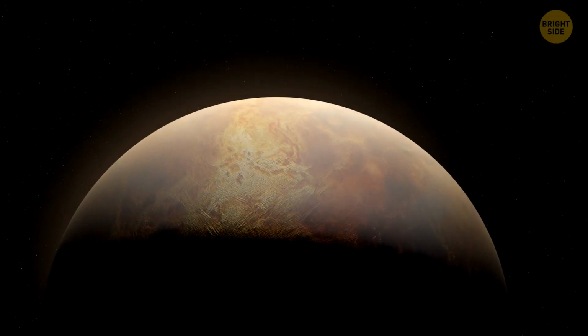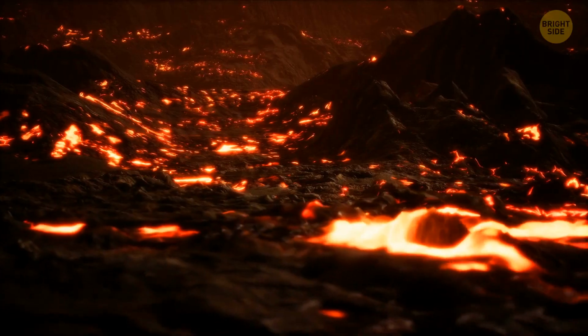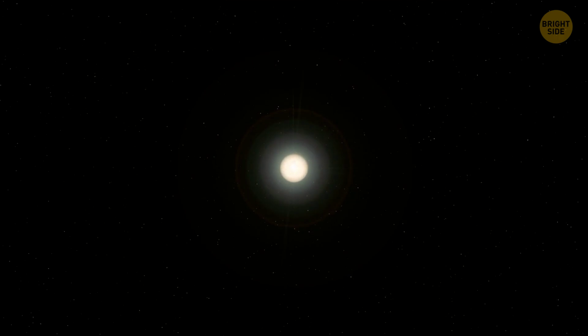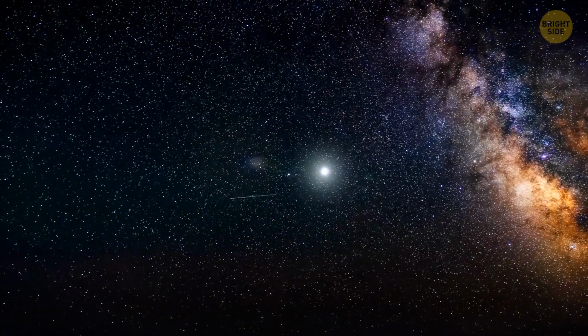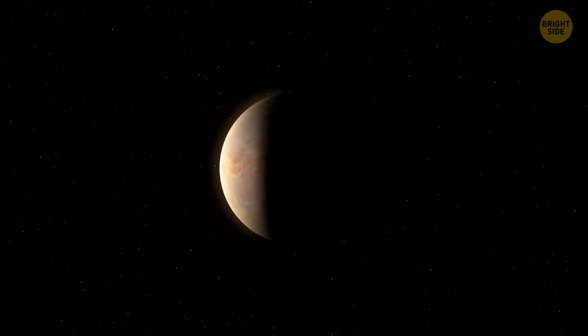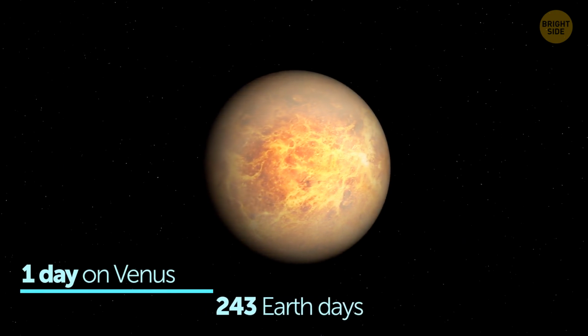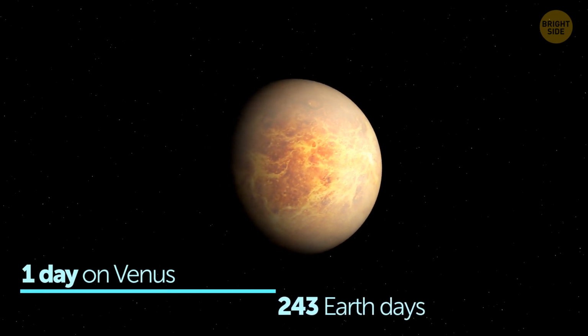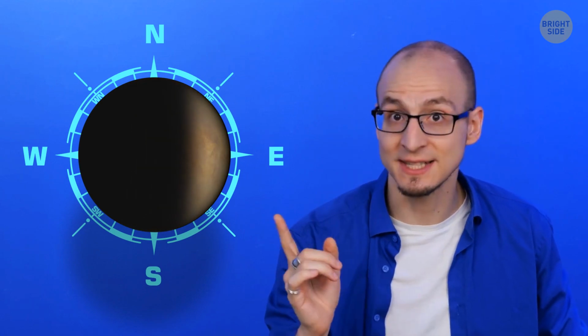The hottest surface, the closest planet to the Earth, the biggest number of volcanoes, 1,600, if you compare it to other planets in our solar system, the brightest planet, with reflective clouds that make it so shiny you can see it from the surface of Earth. Oh yeah, and the slowest spinning body as well. It takes 243 Earth days for Venus to make just one single turn. You could literally walk faster than the planet's rotational speed. Venus also goes in the opposite direction of Earth, so sunsets there are set in the east, sunrises in the west.